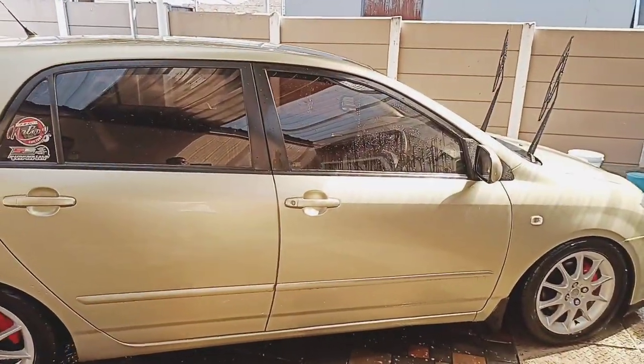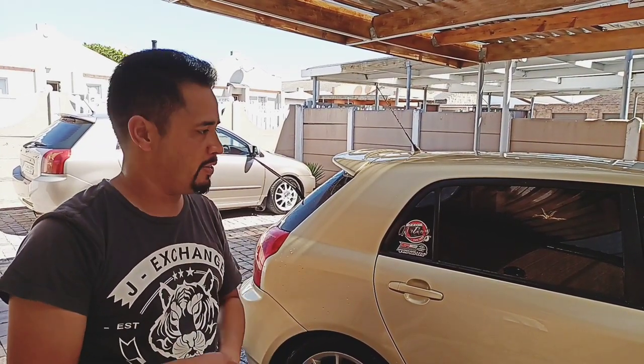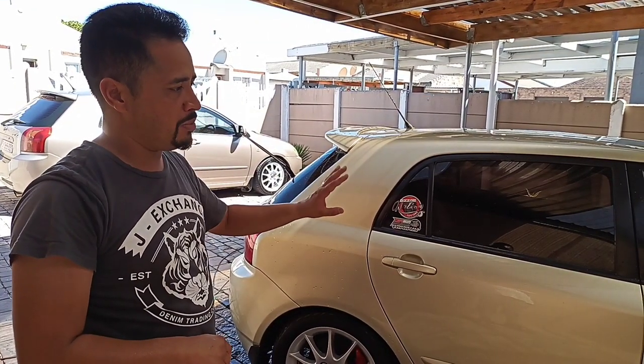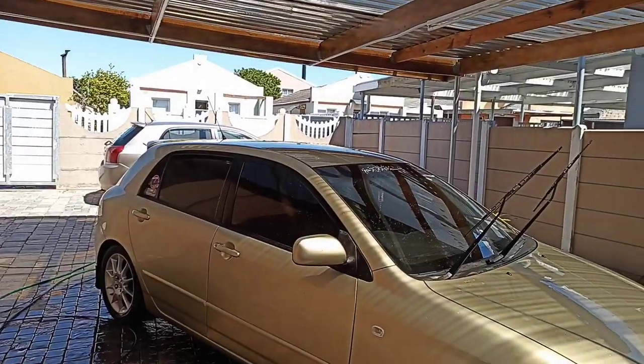So there we go, guys. The car has been fully washed now. The last step before we start drying and polishing the car is that we need to decontaminate it. I just want to make sure that the paint has been prepped well. So I'm using a synthetic foam pad. I'll show you guys now.